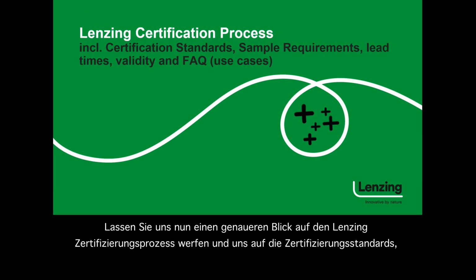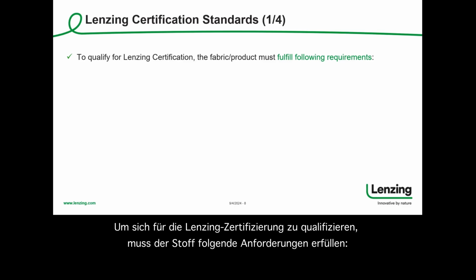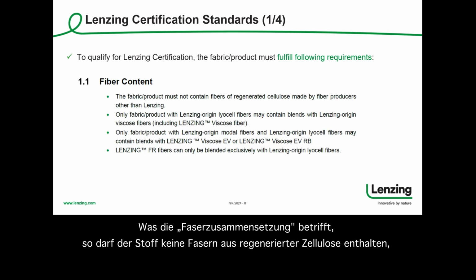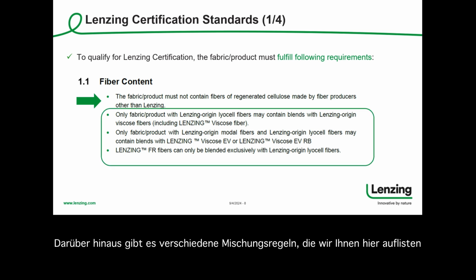Now let's have a closer look at the Lenzing certification process and focus on the certification standards, sample requirements, lead times, and validity periods. We will also explore specific use cases. To qualify for Lenzing certification, the fabric must fulfill the following requirements. Regarding fiber content, the fabric must not contain fibers of regenerated cellulose made by fiber producers other than Lenzing. Furthermore, there are several blending rules in place which are listed for your reference.